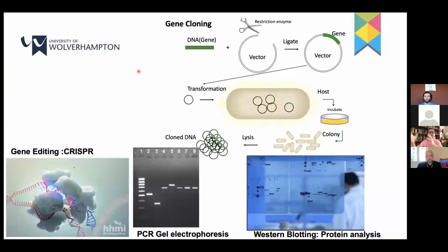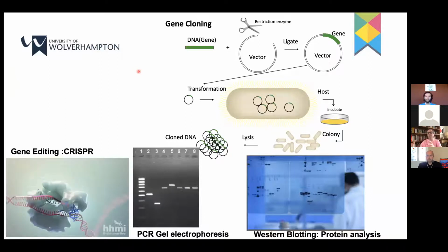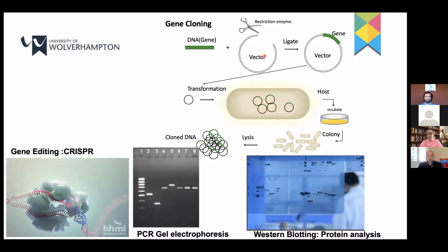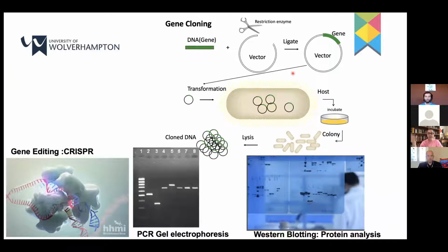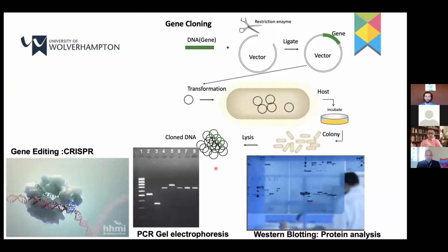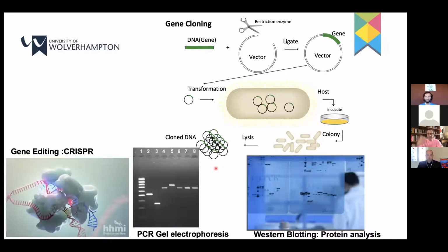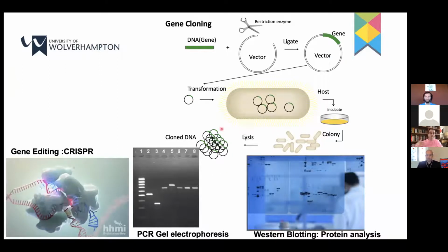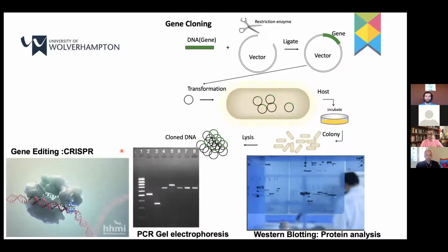So we're going to do some actual biotechnology. We're going to do some gene cloning. We're going to amplify a gene and clone it into plasmids, amplify it in bacteria, purify it back out. We're going to do polymerase chain reaction. We're going to look at protein expression, and something that Matthew and Louise may not have had experience of yet, but something that is coming on board as you guys come through. We're going to start thinking about gene editing using CRISPR systems.